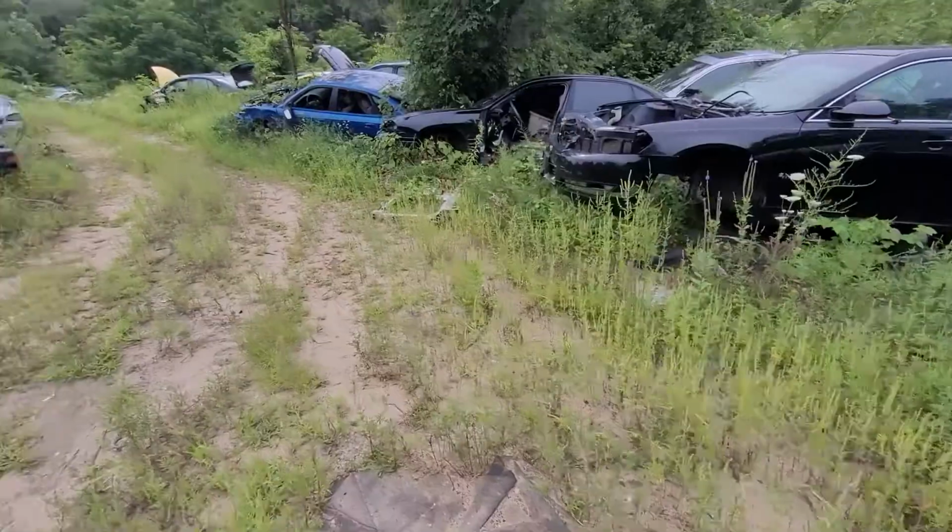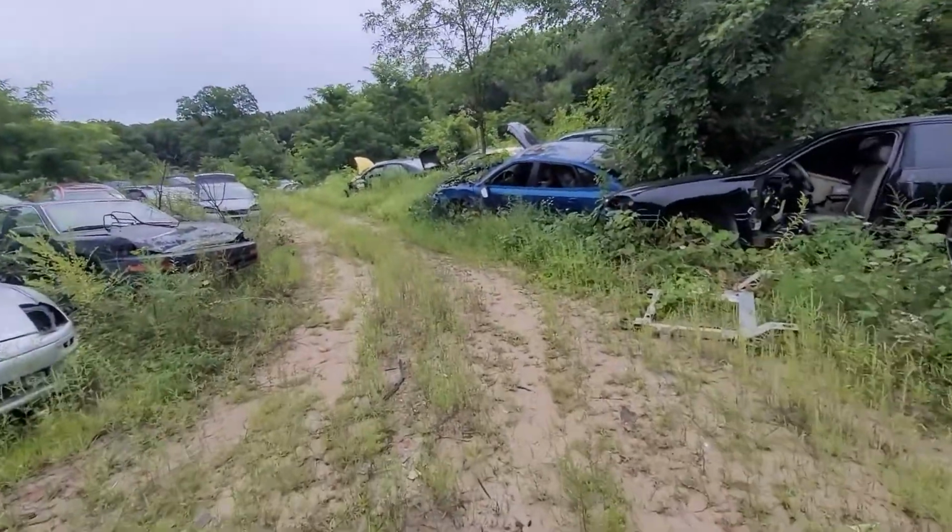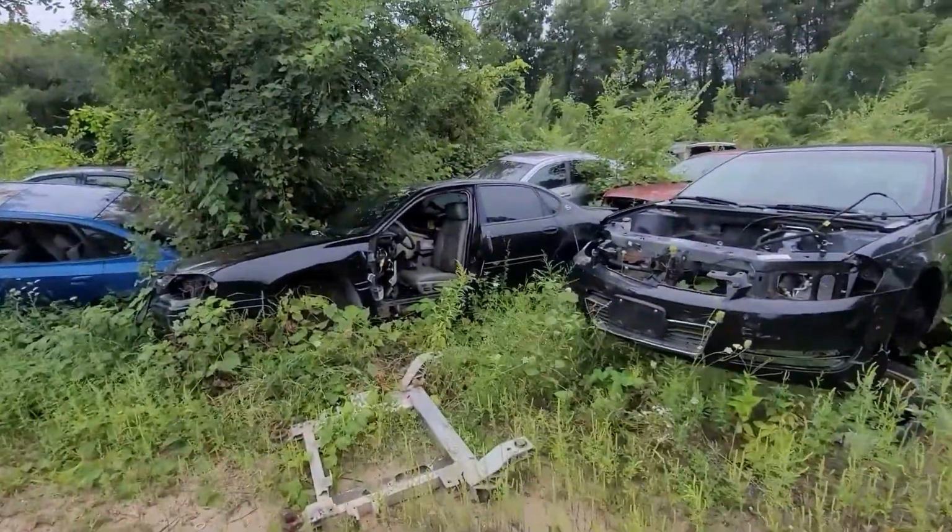Accord, like an 06 or 07, that was sitting here with a manual transmission. And that was over a year ago, so I'm not sure if it's still here, and if it is, it's probably all junk, so we'll see. Okay, if I remember correctly, it was somewhere back in here. Hey, there's something there.